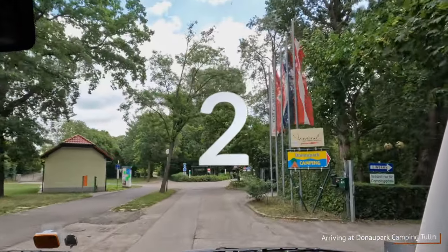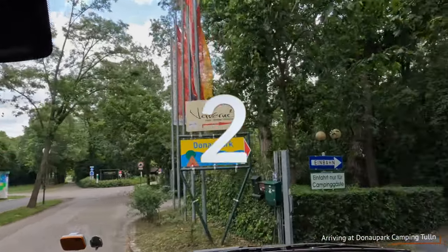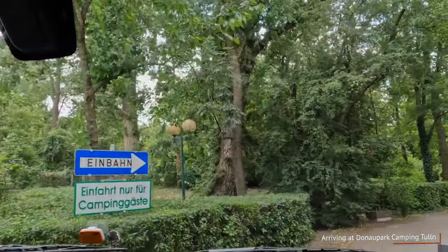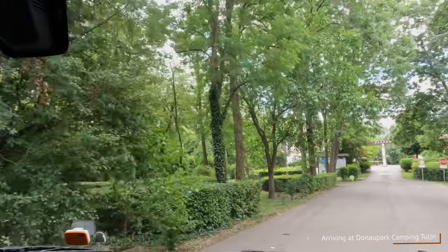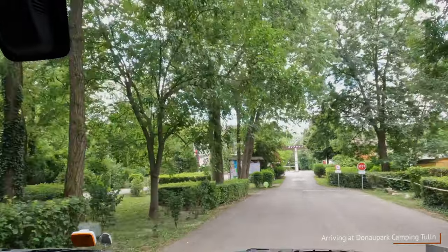At number two, we have the Danau Park camping in Tulln. This one took us by surprise, to be honest. It's in a fabulous location, very green and peaceful, with lots to do for old and young alike.